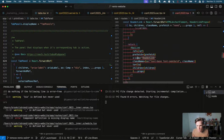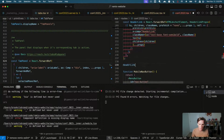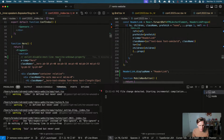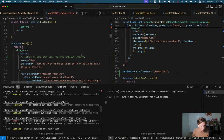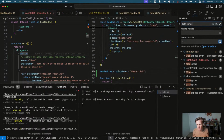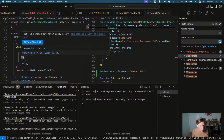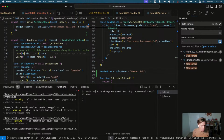What is this? Yeah, that's fine. I mean, this is good cleanup code. It's just not what I want. Instead of TS ignore, what are you talking about? TS ignore. I agree. All TS ignores should go away. I think this is fine though. Yeah, that's fine.